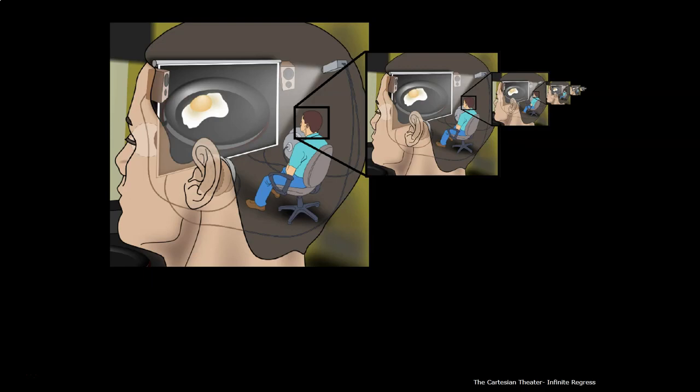Now, this idea of the Cartesian theater just philosophically doesn't make sense, nor is it how our brain works or how our eyes work. Philosophically, it's silly, because if all of this person's perception is explained away by having someone sit in his head looking at the screen, then I have to explain how this guy perceives the screen, and then I would need a small person in his head looking at his screen, and then I have to explain this guy's visual perception, and so on, and you get what's called an infinite regress.